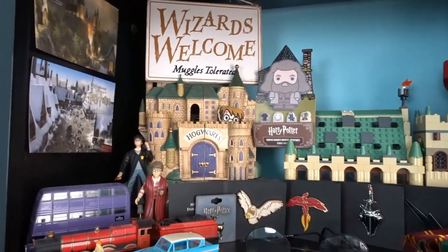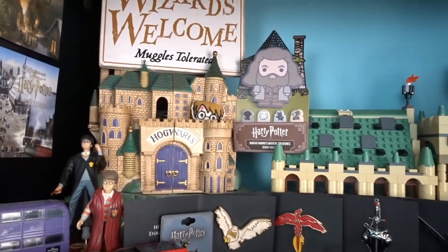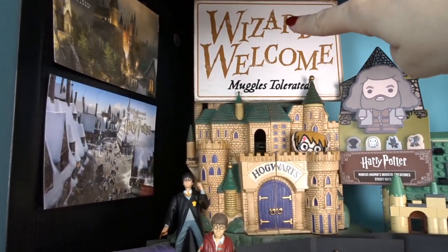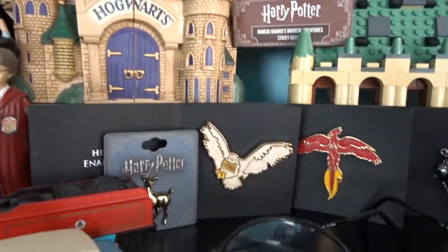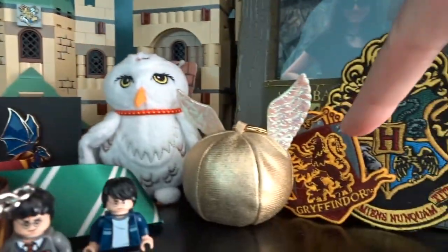Next we'll go on to the top shelf. So a couple of things on here, well, probably several things now, are from the Wizarding World loot crates. So this Wizard's Welcome sign is from the loot crates, and so are these adorable sticky notes that I refuse to use, and so are my Harry Potter pins. And also that patch. But maybe it's easier if I just go in order.